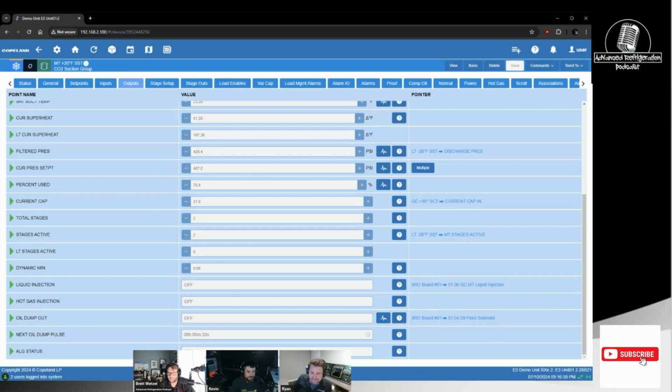Semis are rebuildable. They're not just throw them in the garbage. If you could throw a set of valve plates on them, I am a big fan of running the semis on the low temp. I think they run a lot smoother and a lot better. Zetos are pretty tough, superheat permitting. I stress the superheats, and they also like oil. You have to give them oil, not discharge vapor. The oil feed line needs oil, not discharge vapor.